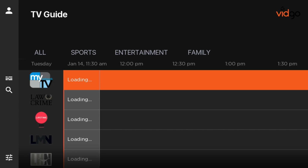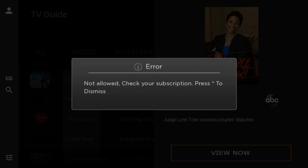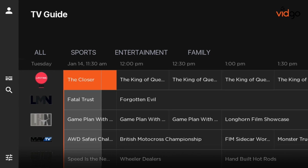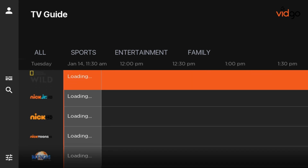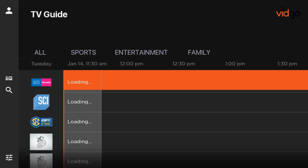And you can see the guide is extremely slow in loading. So I'm going to try to view this, and it's not allowing me to view it, and I suspect that's because it's not the correct local channel. It's a local channel from another market. The service somehow knows that, but it does not know enough to present me with the correct local channels for my market. I did set up the account correctly. I put in my zip code correctly and everything like that, so I'm not sure why it did not give me the correct locals for my market.